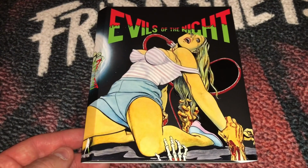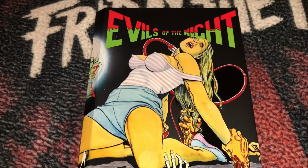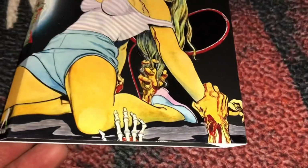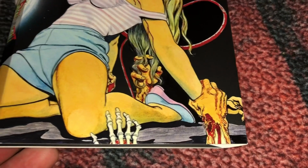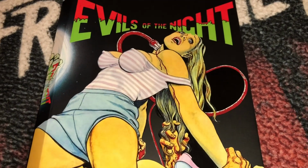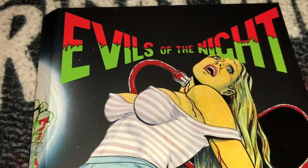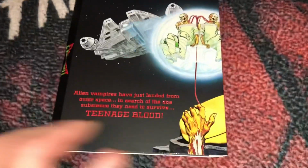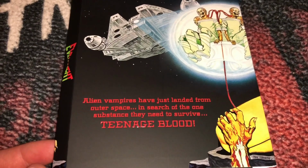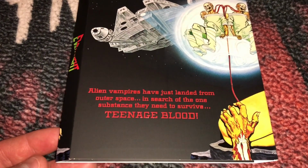But I really like the way that looks. It kind of has a pulp comic feel to it. Some of the old horror comics from like the 50s and 60s. You can see the zombie arm with the forearm bone sticking out, skeleton hands. Some kind of a ghoul has a handful of her hair. There's a tube coming out of her neck, which looks like it's sucking blood out of her body. It says alien vampires have just landed from outer space in search of the one substance they need to survive, teenage blood.